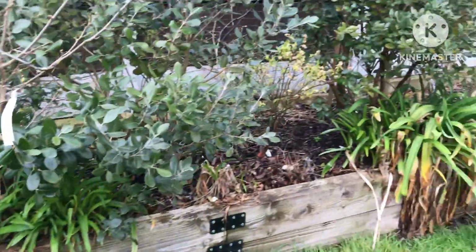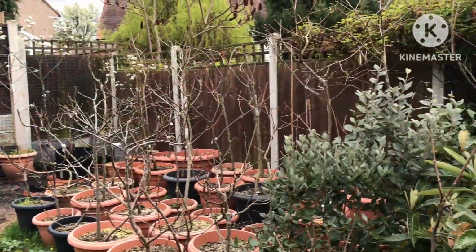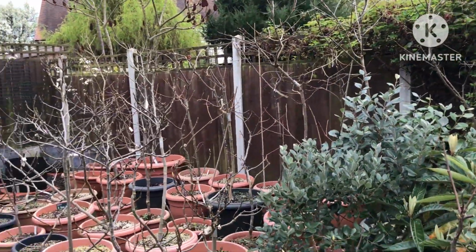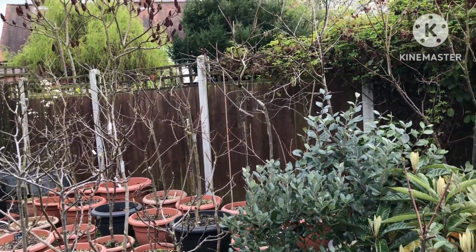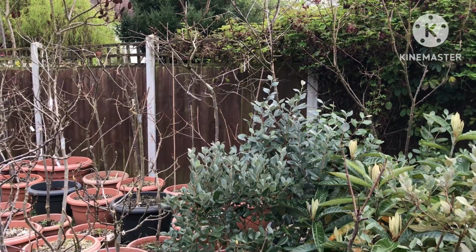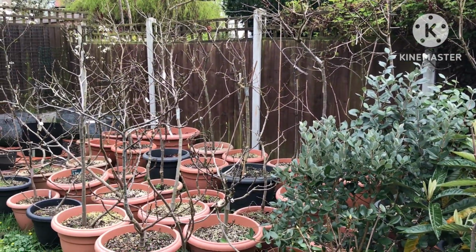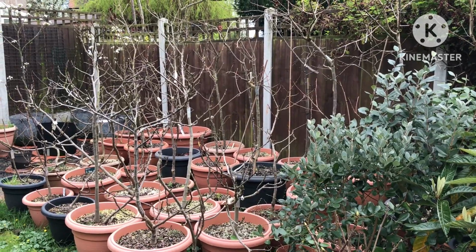So that's a quick overview of the garden. As I said, I will do a couple of standalone videos on some of the other plants, but at least it's nice to see things waking up. But the downside is obviously the damage they're likely to get when we get a cold spell. Nothing you can do about it. It's just the way of our UK climate.